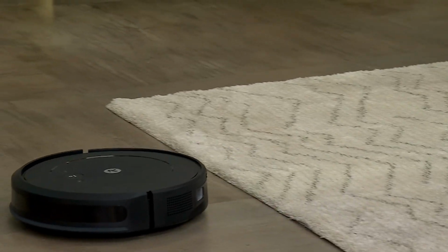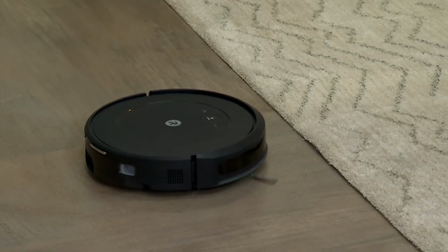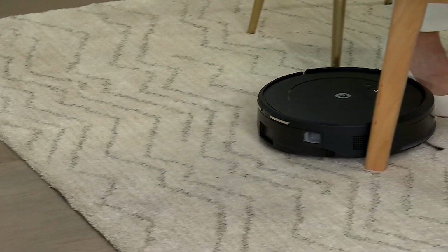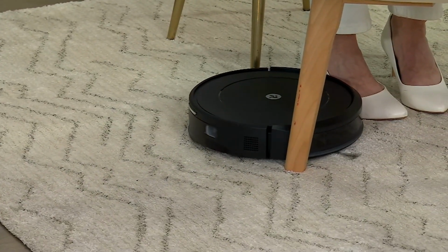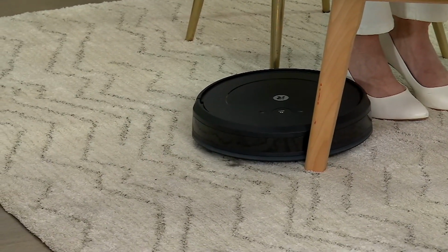You don't have to go and pre-clean and move your furniture. It's going to follow all the way around. You have those clean rows. So when you walk into your house, you're going to get those vacuum lines we all crave and dream about. You didn't have to do anything.